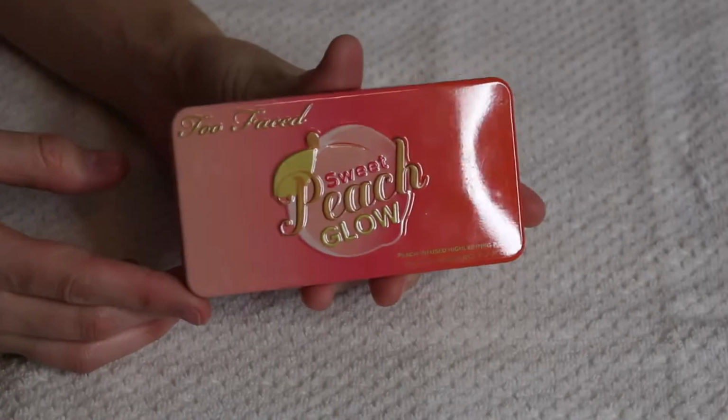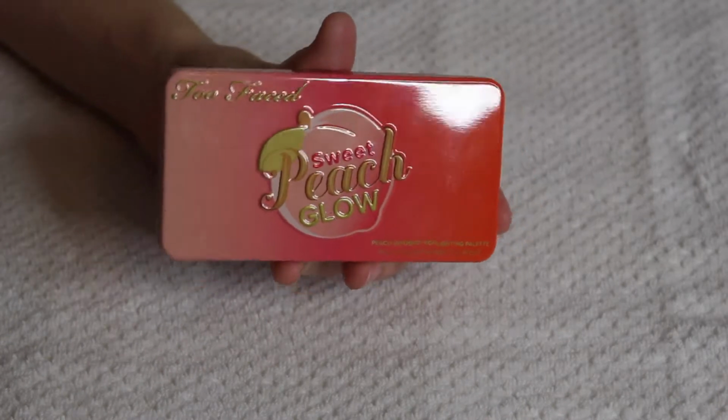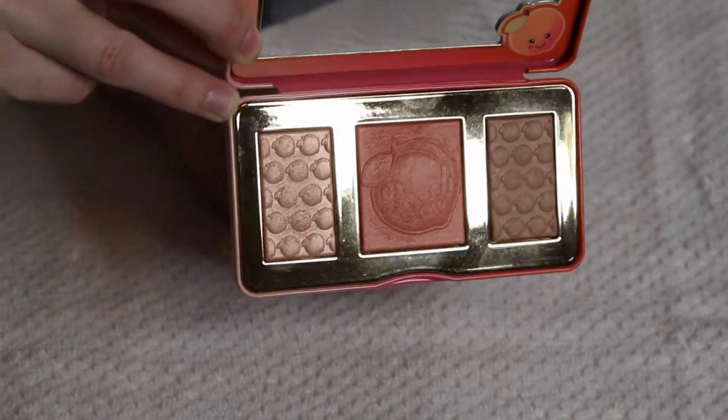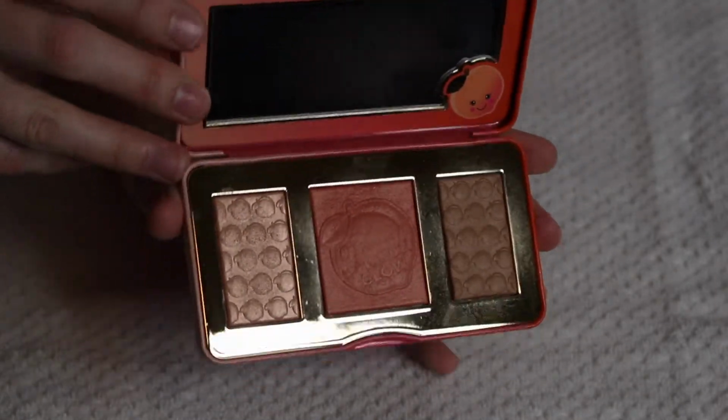So another in the worst category is the Sweet Peach Glow. And this is a highlighting palette, but it is a blush bronzer highlight. I really wanted to love this. I did, because I'm obsessed with the peach palette. So the blush I felt like didn't really work for me. I kept building it up and it just wouldn't show up on my skin.